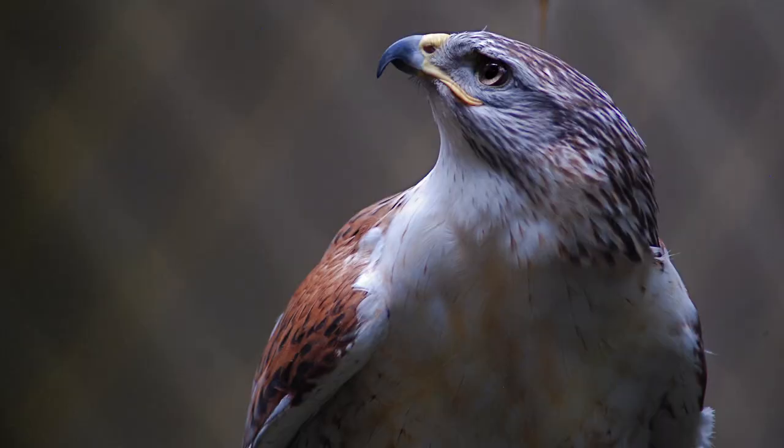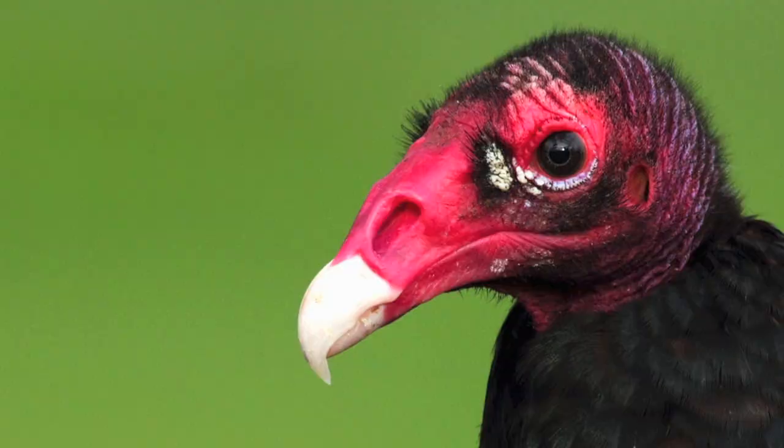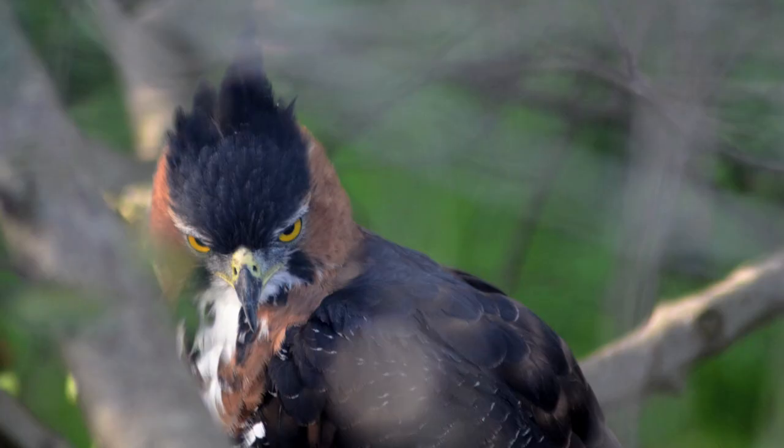Our next group of birds are powerful hunters on land and in the air, where they feed on small mammals and even other birds. Raptors are meat eaters and typically include hawks, eagles, falcons, owls, and vultures. Raptors hunt in all sorts of different environments, from soaring in the open sky to lurking in the dense forest.